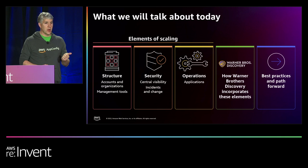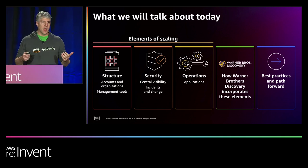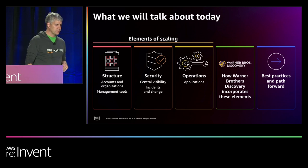I imagine in the crowd we have some people that are at startups that are worried about scaling. In the crowd, I also imagine we have some enterprises that are having some scaling pains as they may be doing mergers and acquisitions, or just growing organically. And so elements of scaling is going to be something that we dive deep into. As I mentioned already, Bianca from Warner Brothers Discovery is going to be here talking about what it really means to implement some of these things. And then we'll end with some very clear best practices. They'll be sprinkled throughout the talk too, but we'll end with some best practices as well.